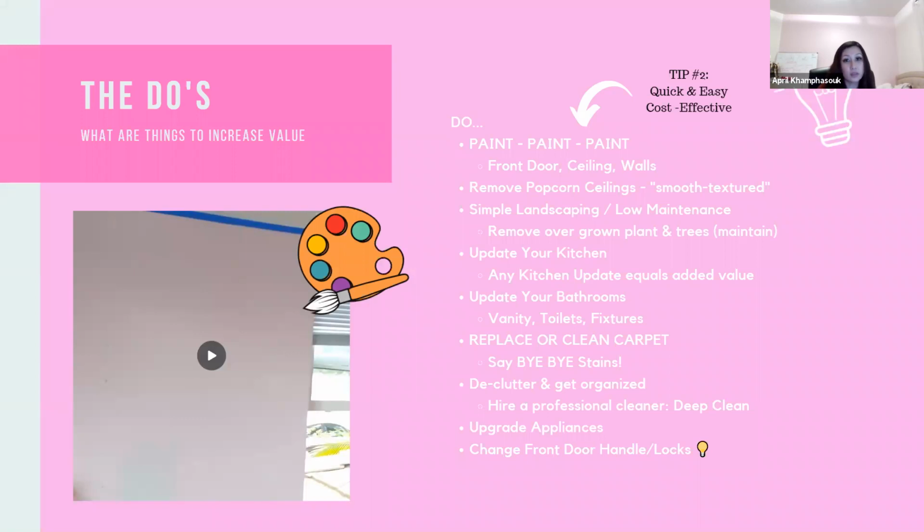You may not have to renovate it completely, and it will sell for top dollar because there isn't a lot of inventory, and interest rates are super low. So you're seeing a lot of buyers who may not have qualified to buy homes last year are qualified now because of where the interest rates are.